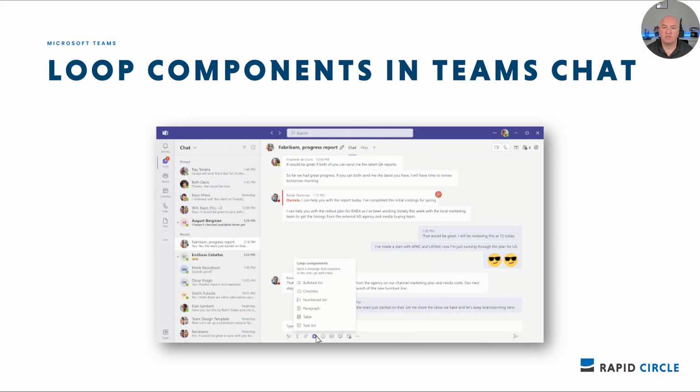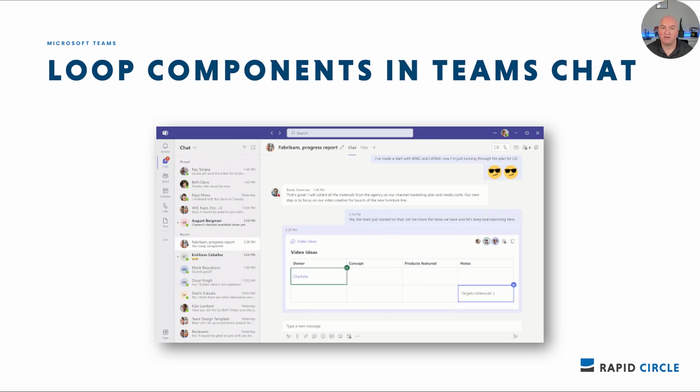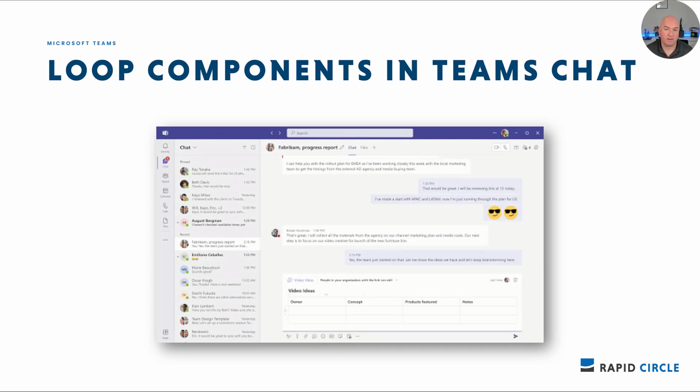Now, Loop components in Teams chat offer a new way to ideate, create and make decisions together. It's been available in the desktop client for a little bit, but effectively you can set a component like a table, a task list, or a paragraph where everyone in your chat can edit inline and see changes as they're made. As I said, they had been previously available on the Teams desktop and mobile clients, but are now rolling out to the web as well.